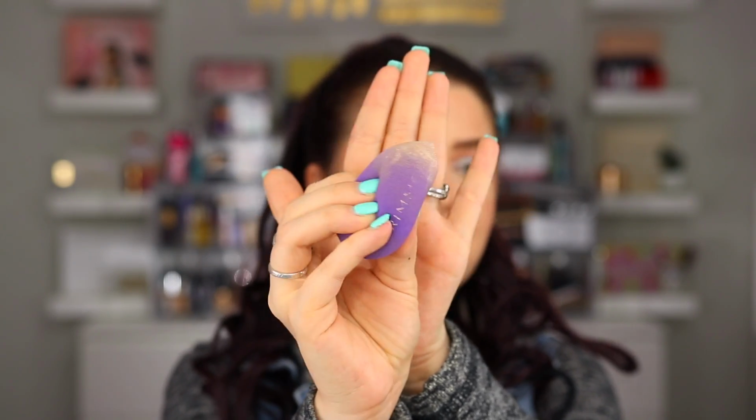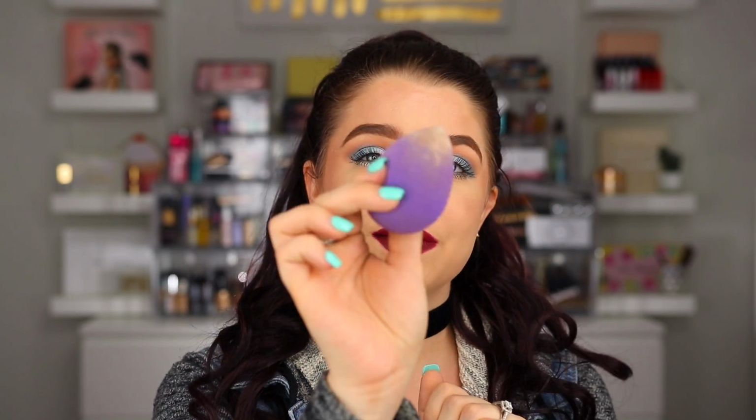It's definitely not a full dupe for the Beauty Blender. I definitely can tell a difference. It's a little bit stiffer. It's not as soft. It is a little bit larger as well. I used mine this morning, but it's really, really soft and it does get a little bit larger, like I said, so it makes it nice to kind of get your entire face.